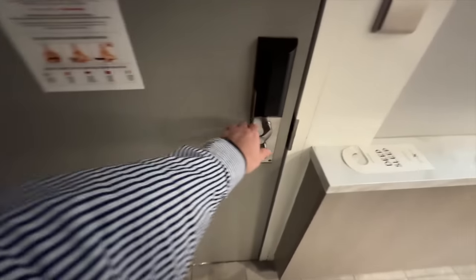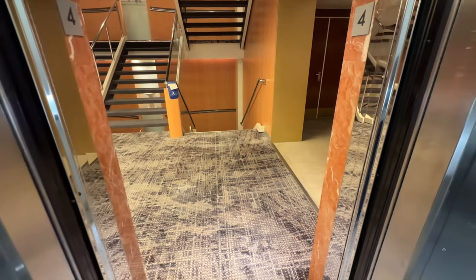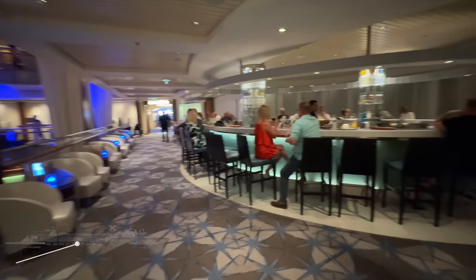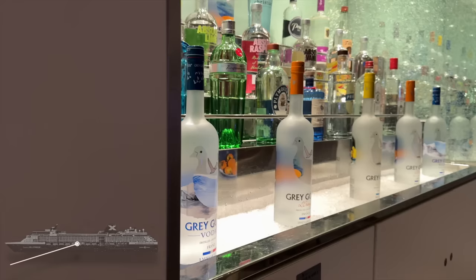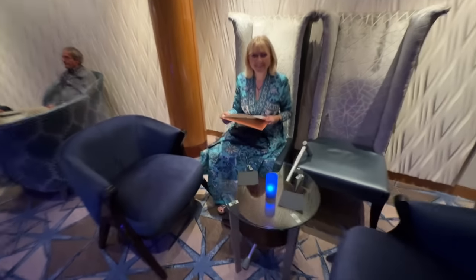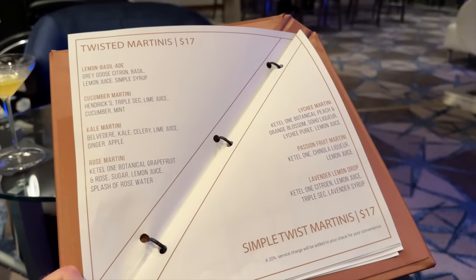It's that time again, dinner of course. It's time to make our way to pre-dinner drinks. We'll be trying out one of the many bars, and a personal favourite, the Martini Bar on Deck 4. Let's settle in and take a look at the menu then. Good to see all the options fall bang on the $17 mark, so no additional charge.